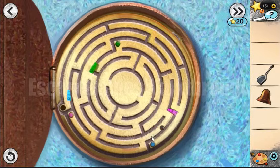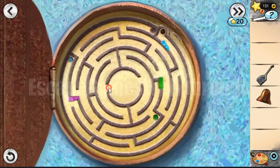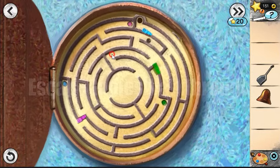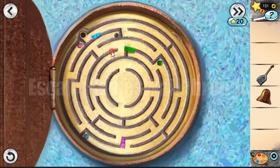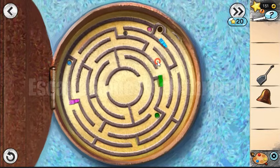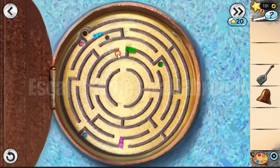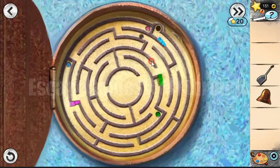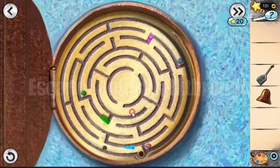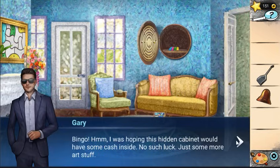Okay, don't hurry up. And we get to the output hole. So here's the safe, and we've got the colored pencils here.